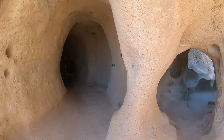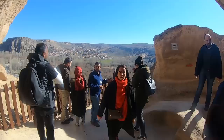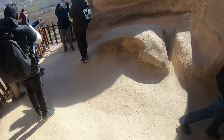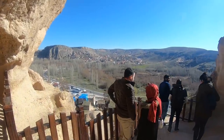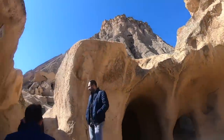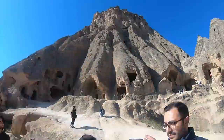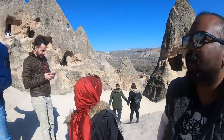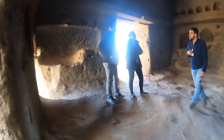So we just walked in through this tunnel over here. I don't know how I'm gonna hold the camera and keep walking you guys because it's all very steep. We're inside the cave, as you can see. The view is surreal from like everywhere and every corner. We're inside the kitchen now.